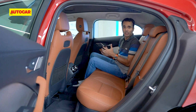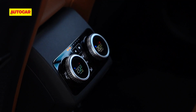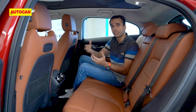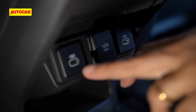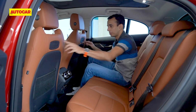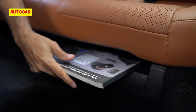Now in terms of features, you can spec a lot on your Jaguar. This is the entry S trim, but as you can see here, we've got rear climate control. It's in fact got a 4-zone climate control, which is an option that you can specify with even the base trim of the I-Pace. Other features, well, there are a lot of USB ports. There are 2 Type-Cs here. There are 2 regular USBs up here. You've got, of course, storage nets. And interestingly, under the seat here, you've got little magazine racks.